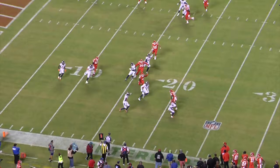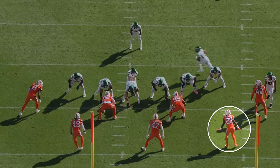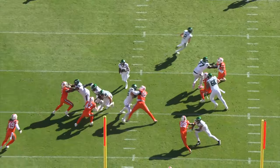So McMillian's done a lot of great things this year, but what sticks out most consistently is his block shedding ability and how he defends outside runs. And the best defenses in the NFL are teams that can defend the run out of nickel.